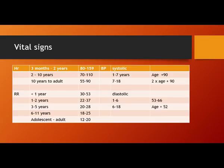And vital signs. So rule of thumb: age 3 months to 2 years, the heart rate is anywhere from 80 to 159. That 80 looks a little low to me, but certainly with a newborn, anything less than 100 would be alarming. If you have a newborn and you have less than 100 heart rate, that's alarming. These rates are at rest, pretty much at rest. From 2 to 10 years, heart rate is going to be like 70 to 110, and from 10 years to adult, 55 to 90. Particularly athletic adolescents are going to have low heart rates, as will athletic adults.